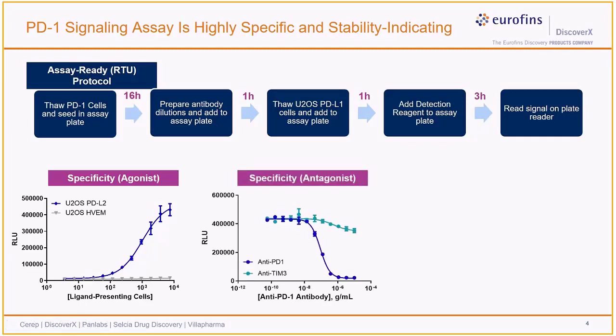Similarly, if we look at specificity from an antagonist perspective, we see that we get a nice dose-dependent response with our anti-PD-1 antibody, but an antibody to an unrelated receptor, in this case TIM3, produces very little activity in the assay.